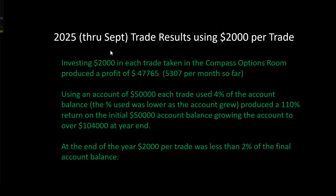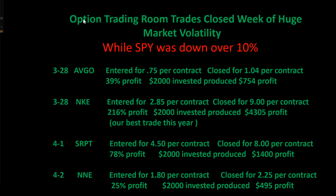Okay, and again, this was results through 2025 so far. One thing I want to point out, I guess because I was kind of proud of what we did here. This was back in April when they put the tariffs on and took the tariffs off. The market had wicked fluctuations. SPY was down 10% in 2 days. We had 4 trades on in the room and in the alert service.